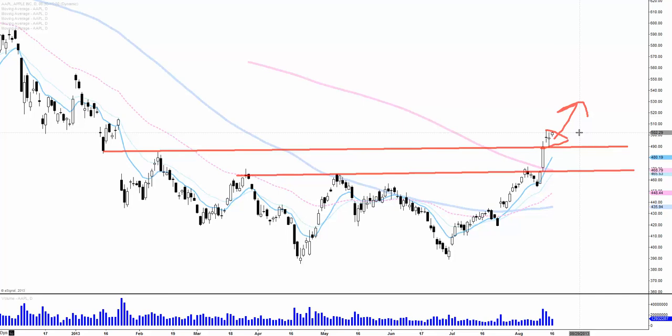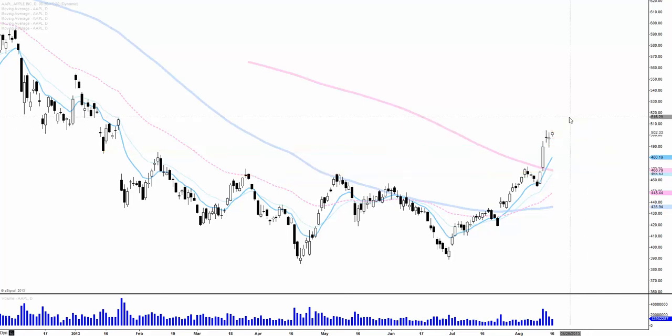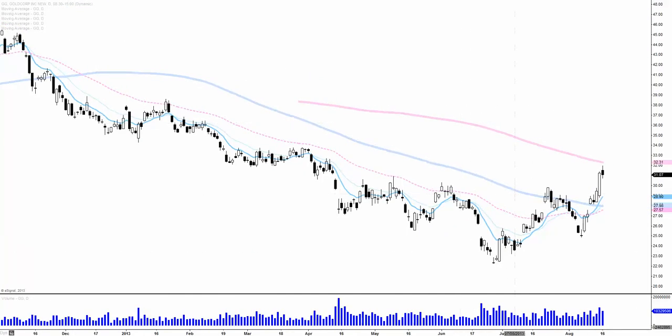But when we look at the weekly chart, we have that 100 SMA that is just kind of there to give us a level to watch out for. Lastly, before I let you guys go, let's look at GG here.